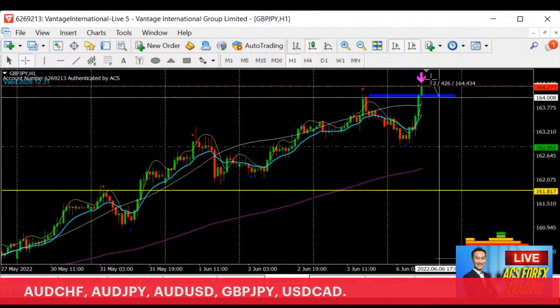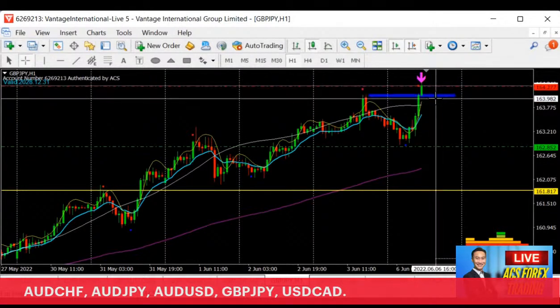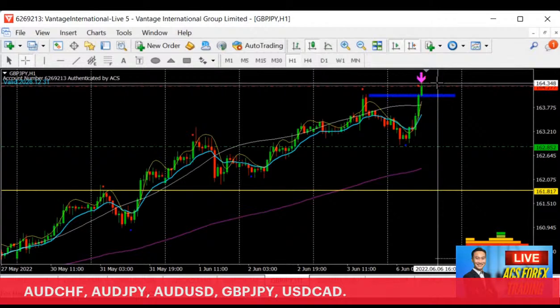For now, I'm actually searching for about 42 pips. I think I'm still waiting for it to come back. Although 42 pips seems a lot, I see that there's still potential. So if we can wait outside here, just hang on with that. Just see how it goes, before we actually take action.